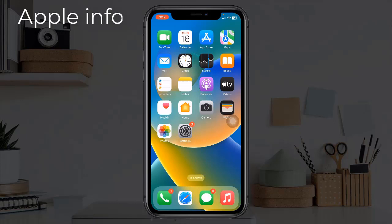Solution 6. Force stop WhatsApp and restart iPhone. If the WhatsApp notification is still not working normally on your iPhone, force stopping WhatsApp and restarting the device may help to fix the problem. On iPhone 8 or earlier, simply double-click the Home button to display your recently used apps and close the WhatsApp app. If you use an iPhone X or later, swipe up from the bottom of your screen and pause in the middle.